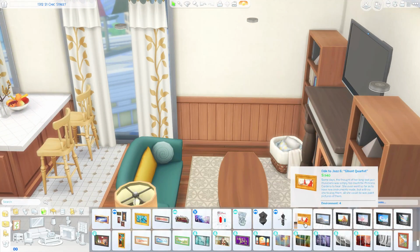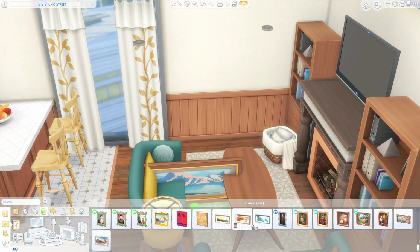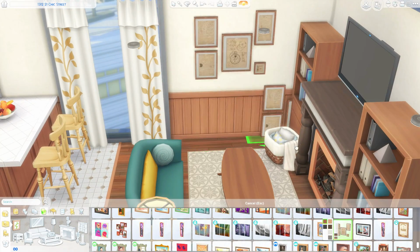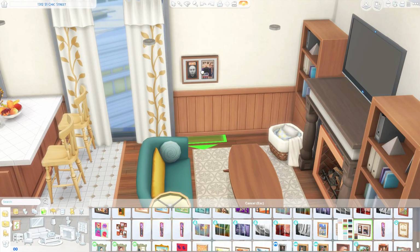And of course, as you see, the wood flooring is from Eco Lifestyle. It's probably my favorite wood flooring now. I'm not even gonna lie, I absolutely love it. I think all of the swatches are so pretty.